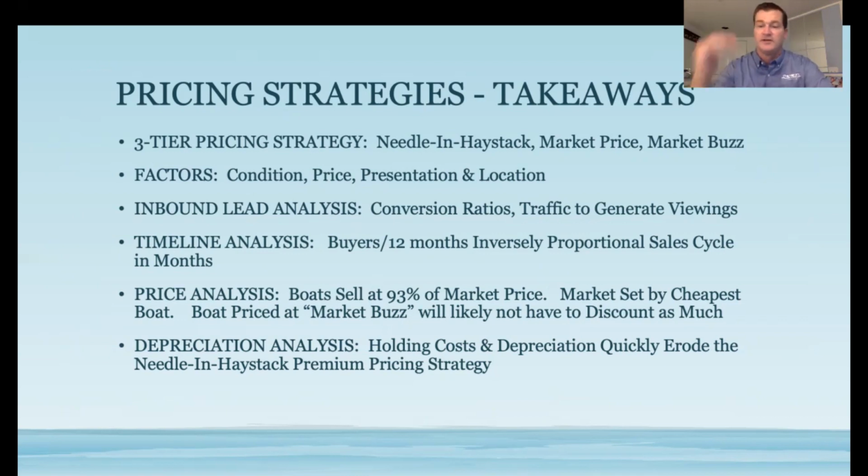Buyers per 12 months in those 3 different categories is inversely proportional to your sales cycle. So you can predict what your sales cycle is based on the pricing. Price analysis, again: most boats sell for 93% of their market price, across the board. Doesn't matter if you've got the nicest one.